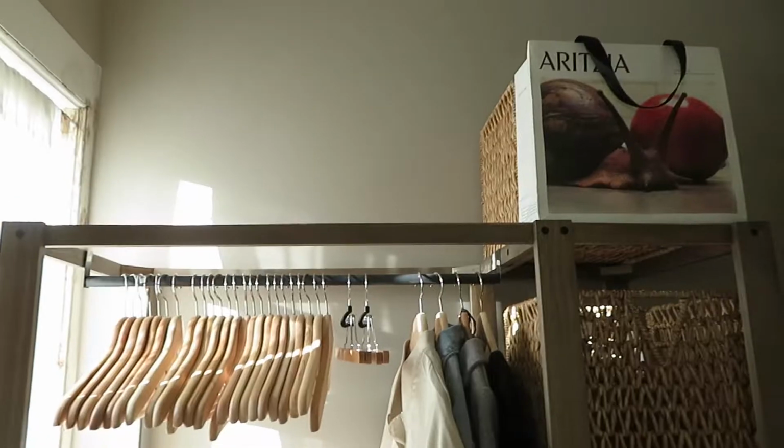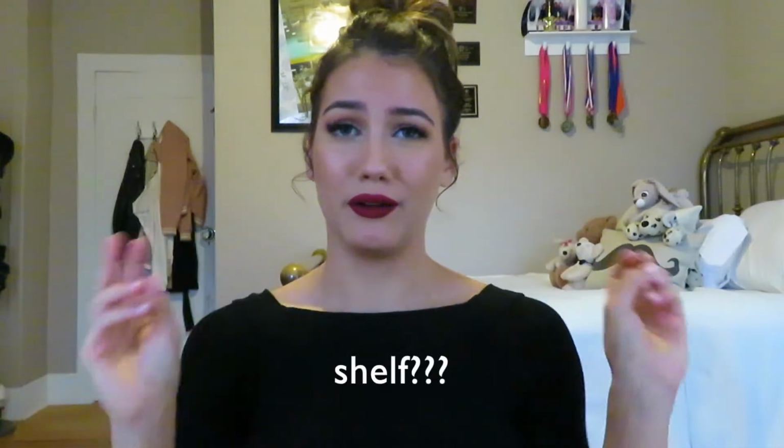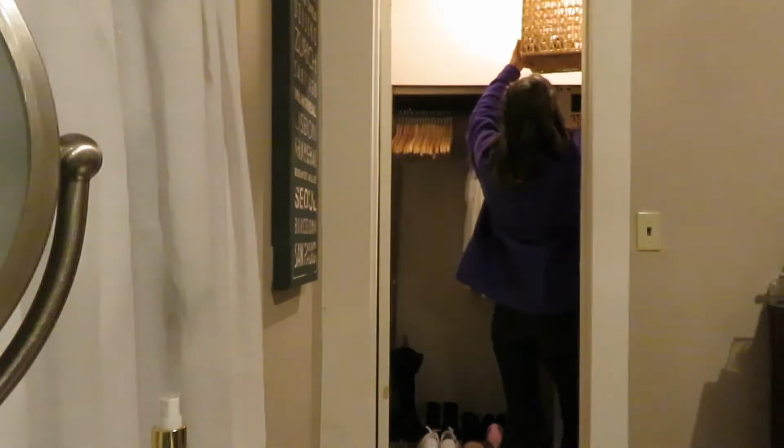The closet system is actually hollow on top. There's no roof. So I went to the hardware store and got a cardboard material, had it cut to one inch rounded up from the measurements of the depth and width of the closet system. That way I could put it on top and then put things on top of my closet system.